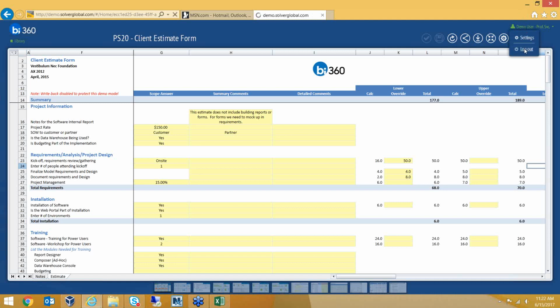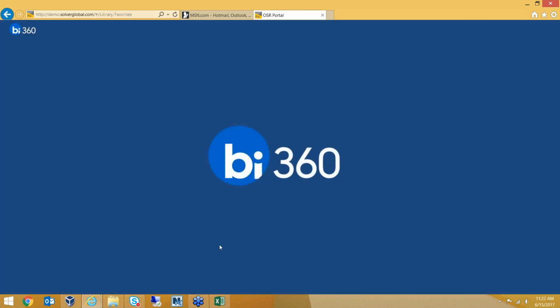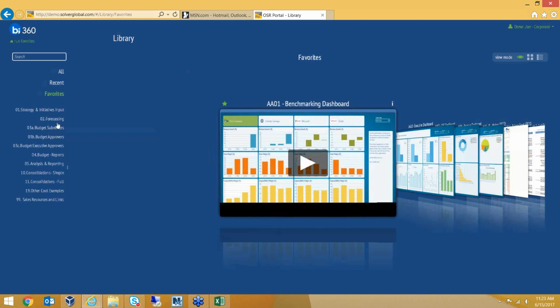All right, so with that, I do want to spend some more time on budgeting. So I'm going to switch over into our corporate demo model just because we have more examples there. And I'm going to show you some of the other cool features of budgeting here.